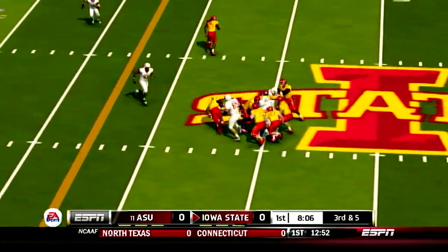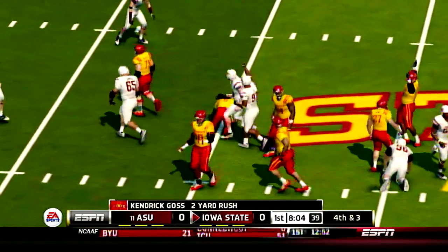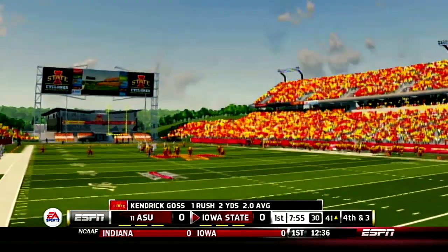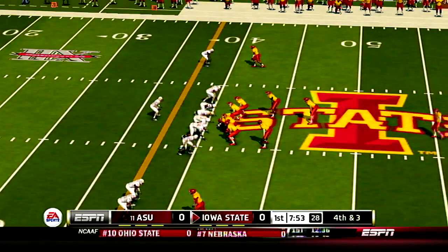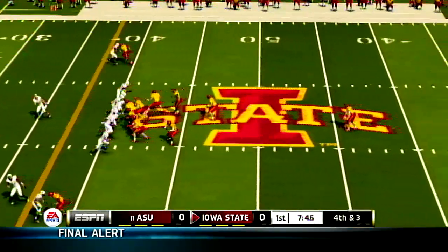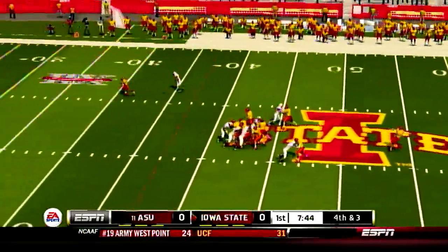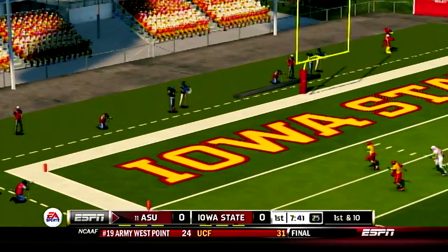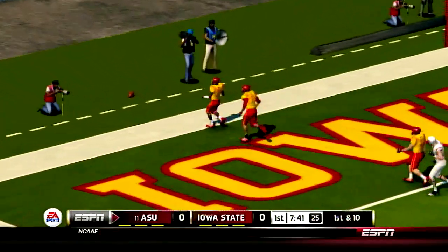Scrambling around. He's taken down at the 41-yard line. When you get in these third down situations, a confident offense expects to get the yardage they need on the ground. It's a good job by the defense to shut that down. Chase is set back, ready to punt. He'll probably try to pooch this one into the corner. And it goes into the end zone, down for a touchback.